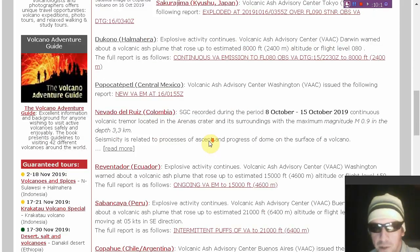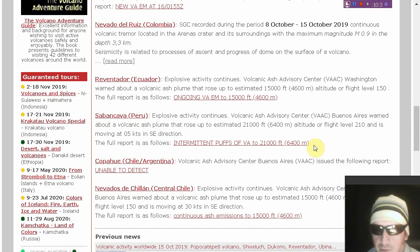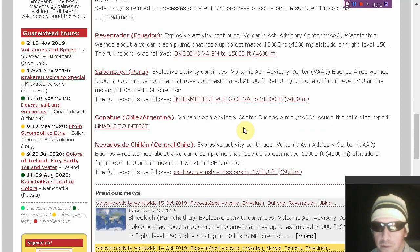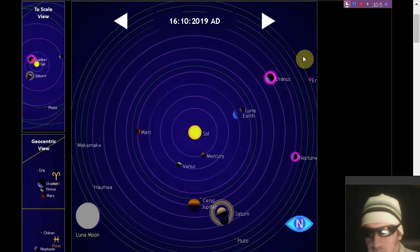Popocatépetl, new emissions there. Nevados del Ruiz, some seismic activity located there. Down in Colombia, Reventador, explosive activity there. 15,000-foot ash plume. Mount Sabancaya exploding, 21,000-foot ash plume. Copahue, unable to detect there, probably satellite images covered by clouds. Nevados de Chillán exploding, producing a 15,000-foot ash plume. Please don't pole vault over Nevados de Chillán. We don't want to lose a viewer.